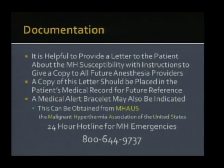Sometimes it's hard to remember all the little details of what we should do to manage the patient as well as possible. Personally, now that we all have cell phones, I have this phone number in my cell phone so that I can call them very quickly if we get into any kind of MH crisis and have any questions about how to handle it.